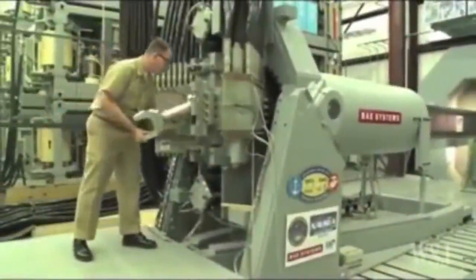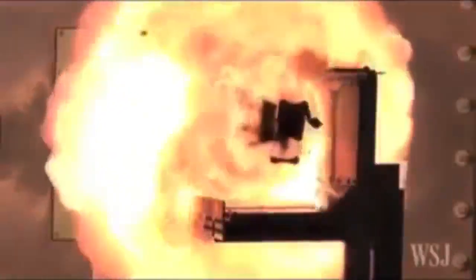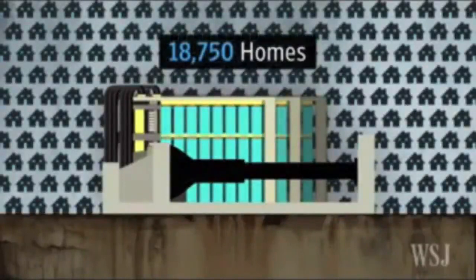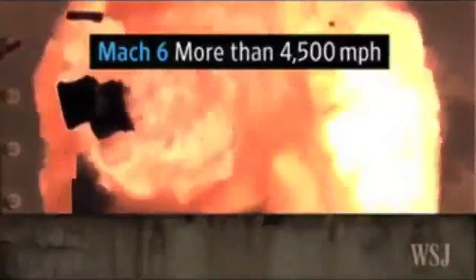Pentagon officials believe that this gun could well change the future of military combat. At first glance, the RailGun looks like a high-tech naval cannon, but instead of gunpowder to fire this bullet, it uses a magnetic pulse. And it's unlike anything being used in contemporary warfare, requiring a 25-megawatt power plant, enough to power nearly 19,000 homes. The electromagnetic gun catapults a football-sized projectile at Mach 6. That's more than 4,500 miles per hour.